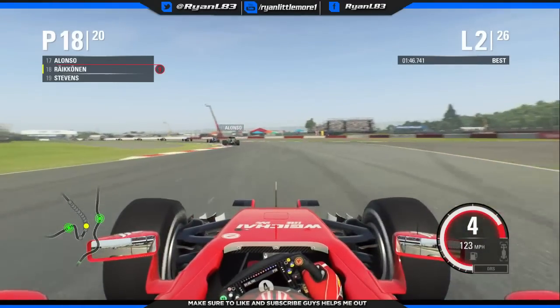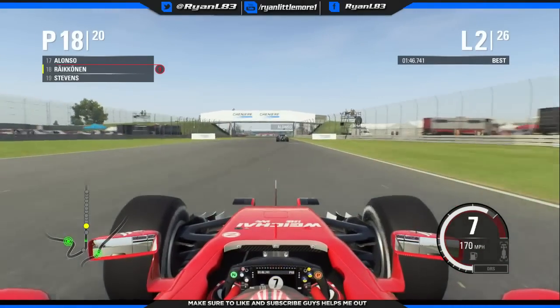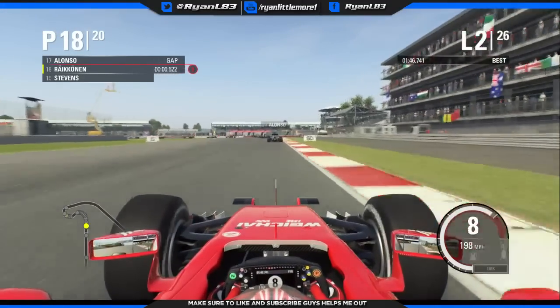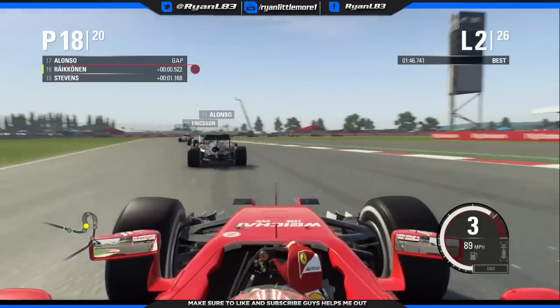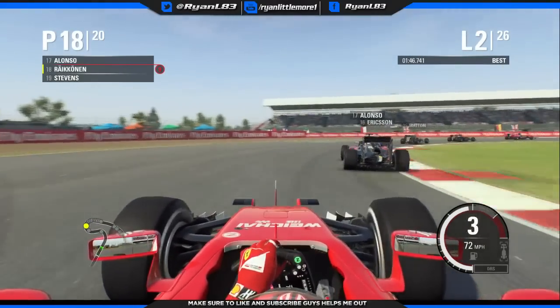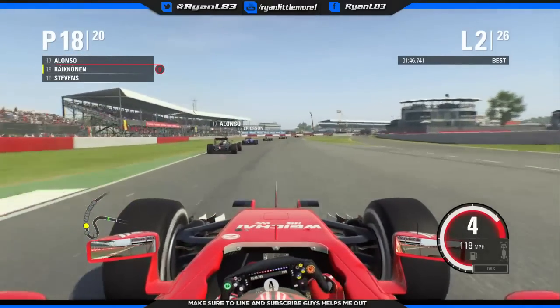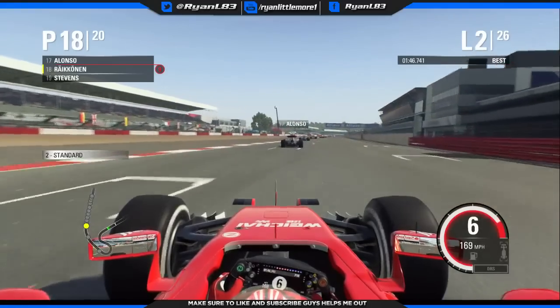Obviously I'm saving fuel at the start of the stint, and to save tyre wear as well on the rears. So I'm not really too fussed at the minute. The gap's not that far from the leaders, as you can see, so I don't have to worry at this point. Obviously the cars in front of me are on the medium tyre, which is the option for this race, with the orange stripe tyre being the prime.